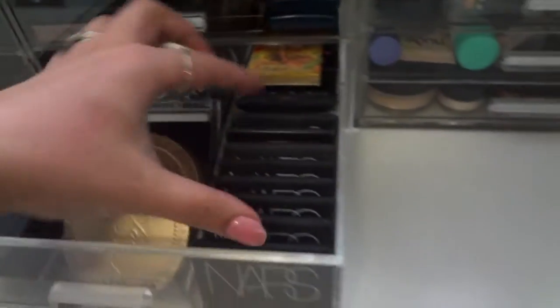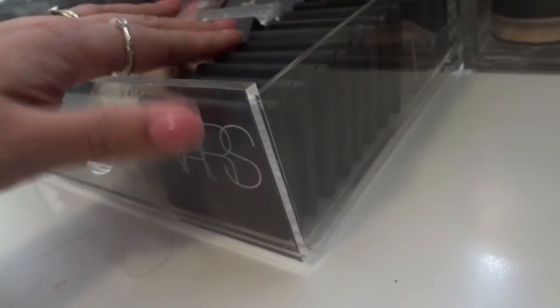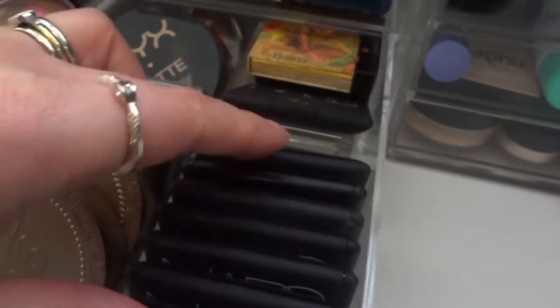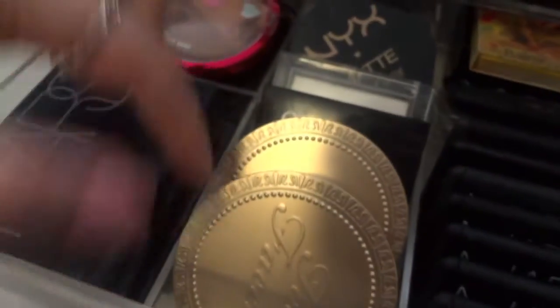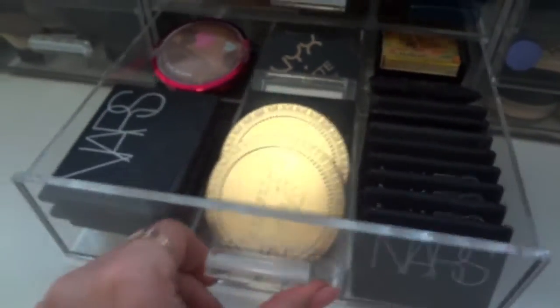And then it's a perfect size, you can see depth in that. I've got the little NARS blushes down here. Some of them I actually use as bronzers as well, but these all fit perfectly in here. And as you can see, I've just got one of those dividers down there, and it just holds them perfectly, so I really do enjoy that.